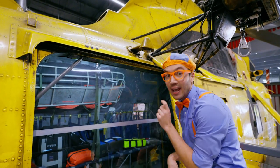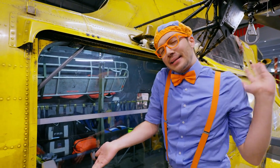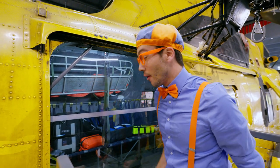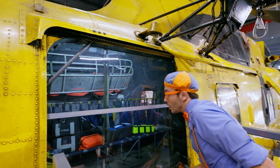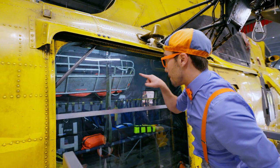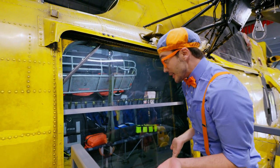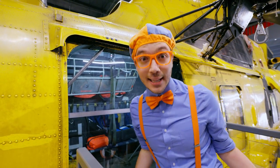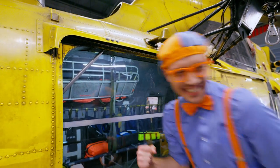Whoa. Once they were inside, there would be a doctor and maybe a snack, so they would be nice and safe. Wow, look at it. There's beds and lots of seats and floaty devices. Whoa, helicopters are awesome.